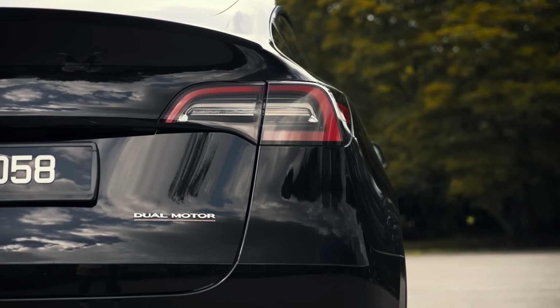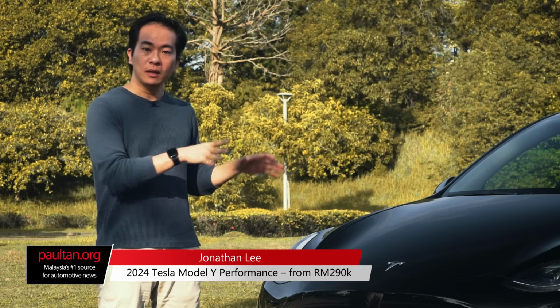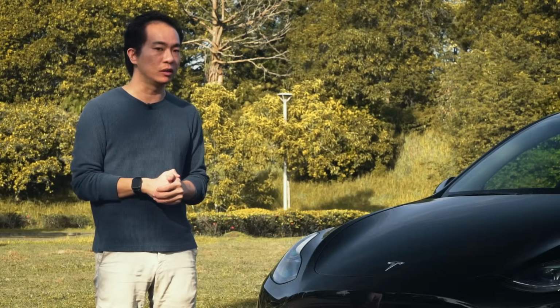And this is the performance, the fast one. In this review, we're going to answer 3 questions. Number 1, does the Model Y provide enough of an edge in terms of practicality to justify the slight price difference over the Model 3?